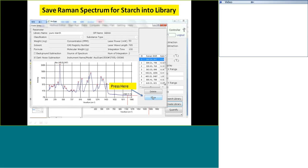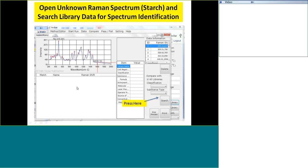Okay. So then I just say save. I produce this library now. Save. Okay. So I hit it. And now this saved me a library. Okay.